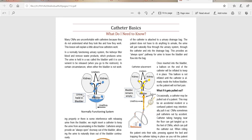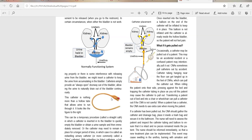Now, if we scroll down a little bit, we see a picture of a catheter. This is what a catheter looks like. When a nurse inserts the catheter, they're going to insert this part of the catheter right here into the urethra so that it ends up inside the bladder. And that's what you can see here. Okay, we have a catheter that is inserted into the bladder.